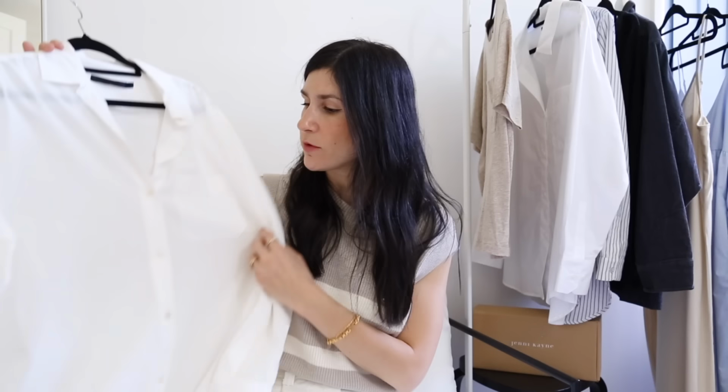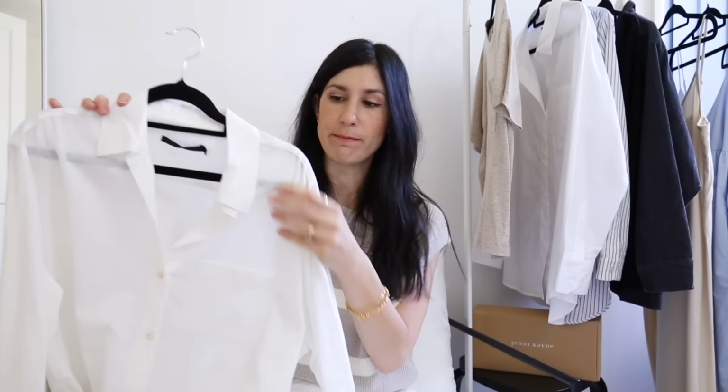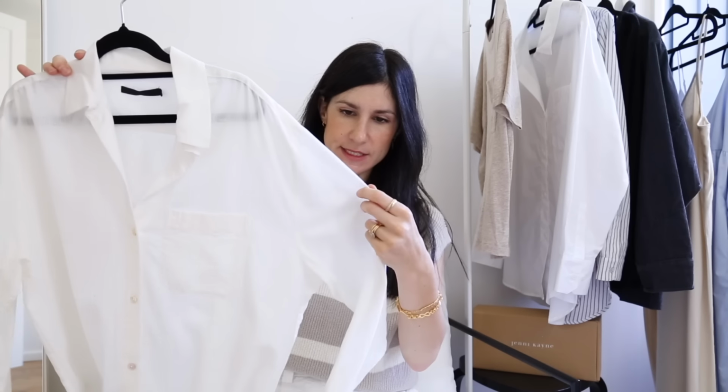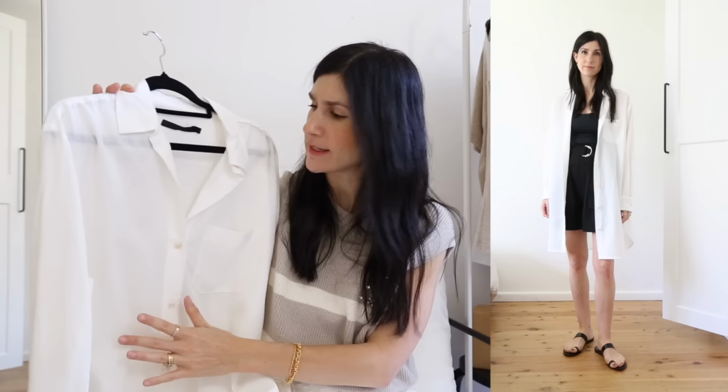The final shirt that I have is called the beach shirt. Sorry, there's a thread on here. This one retails for $195, and it is a cotton poly blend, which I think is down to the seersucker nature of the fabric. This is essentially a tunic, a beach cover up, and it looks really beautiful worn open, but then you could also wear it out as well, maybe belted at the waist.